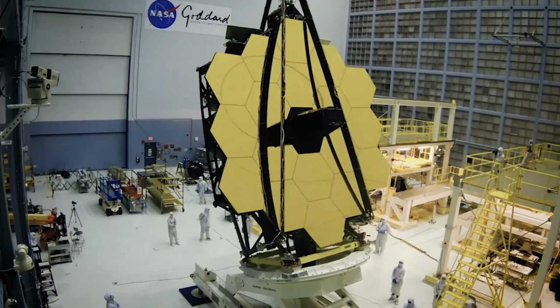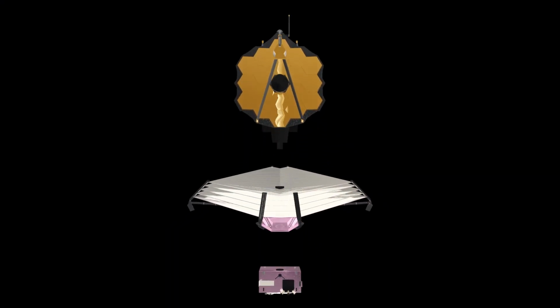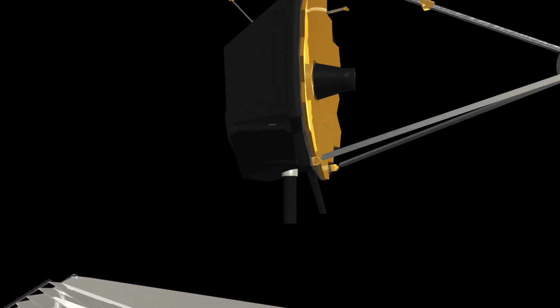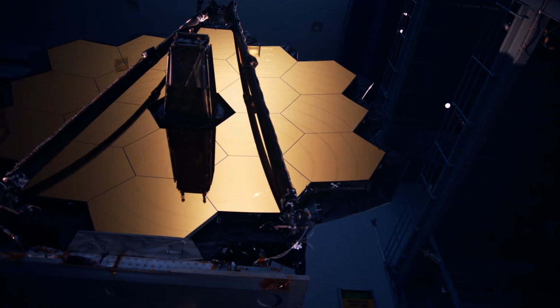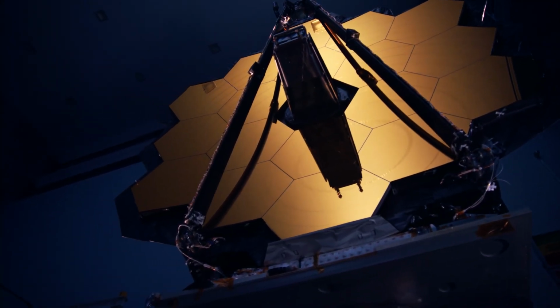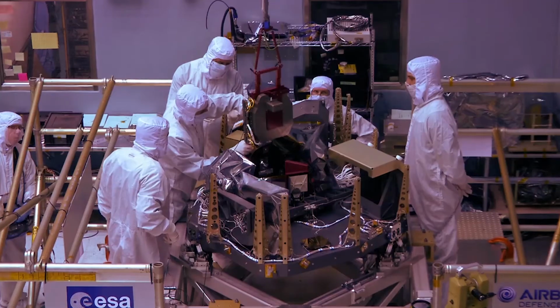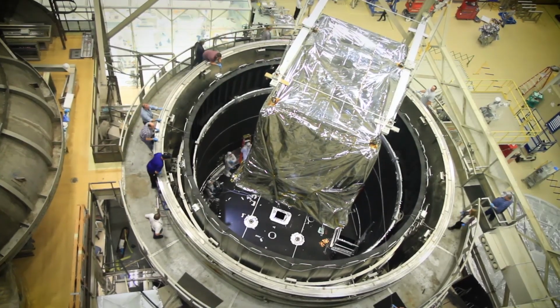To give you a sense of where we are in the mission, the Webb telescope consists of 3 main segments: the spacecraft bus, the sunshield, and the telescope, which includes Webb's instruments. This telescope segment of NASA's most ambitious space observatory stands complete and tall in the NASA Goddard Space Flight Center clean room. An international team of engineers built and tested this revolutionary telescope segment.